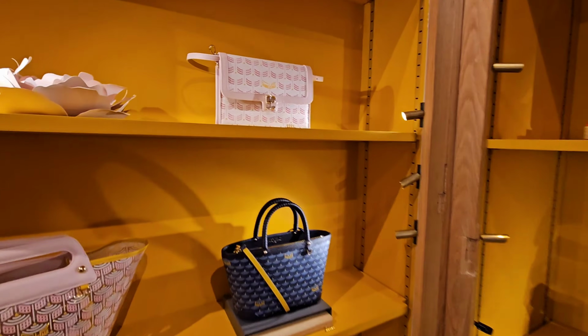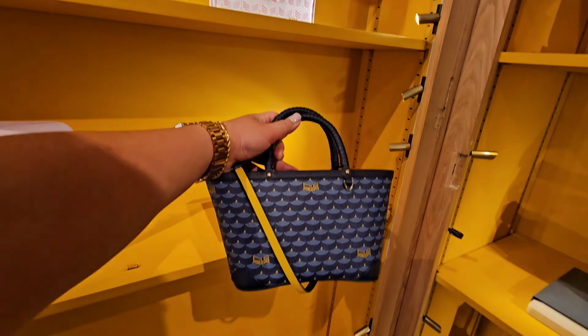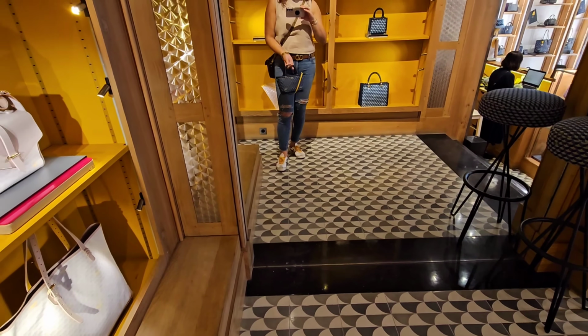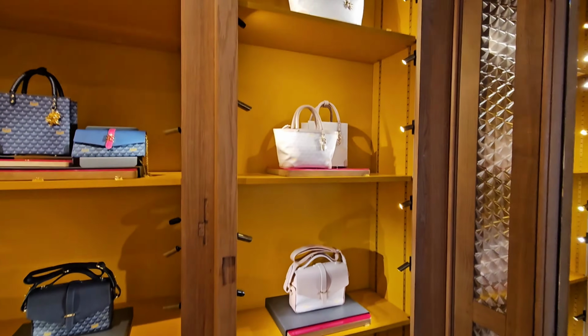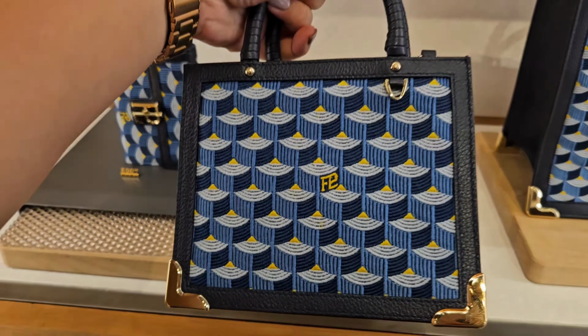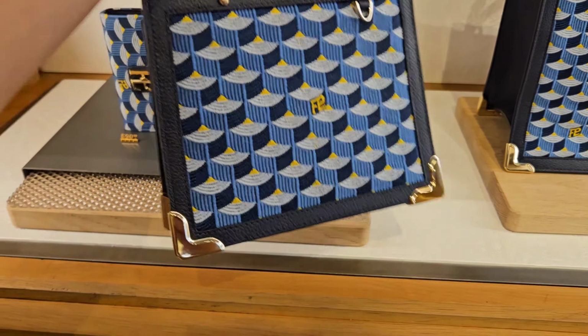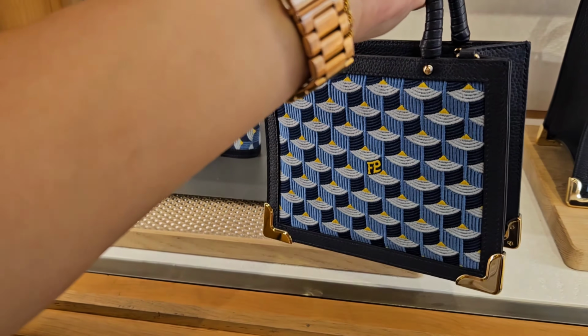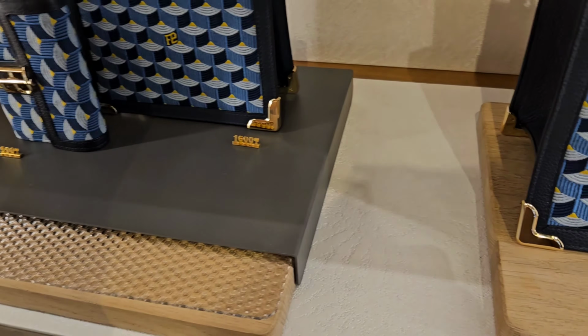I think it is very comparable to the new Neverfull BB, except that it has a zipper. It is super adorable. I think that's a better option than the Neverfull BB, again, just my opinion. This one's going to be the embroidered collection at 1600 euros. I love how there's the metal corners where you don't have to worry about corner wear.